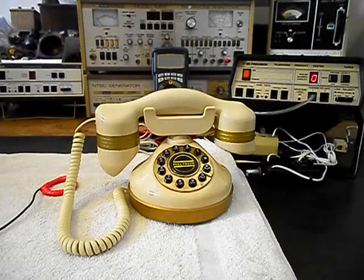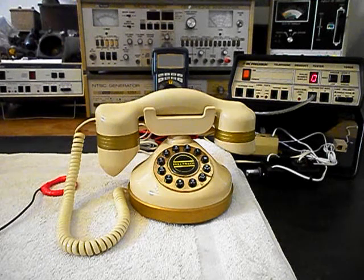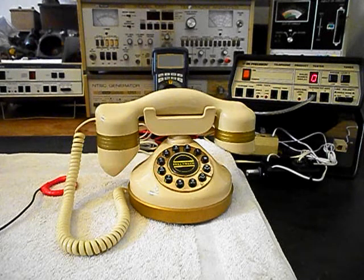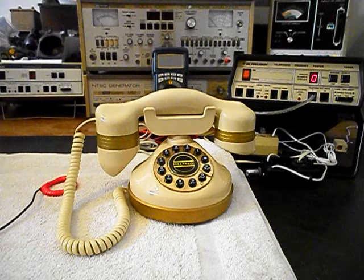Now that we know that this telephone has been repaired and converted, we can return it to Catherine and she can enjoy this telephone again. Very cool Hollywood reproduction of an old style telephone.